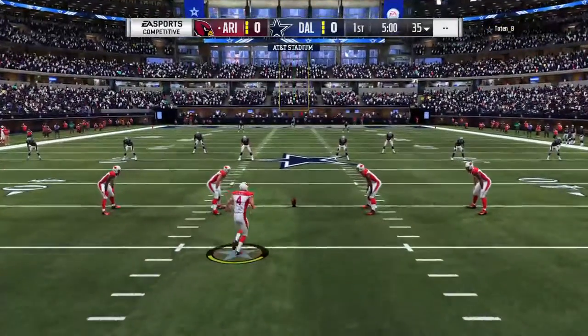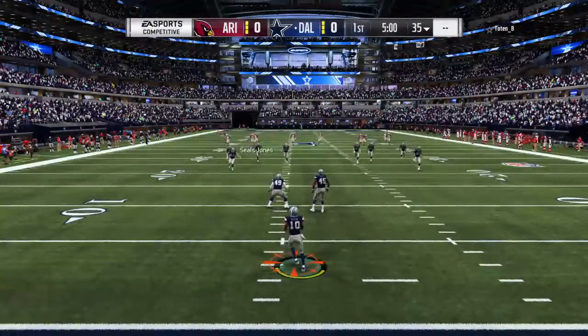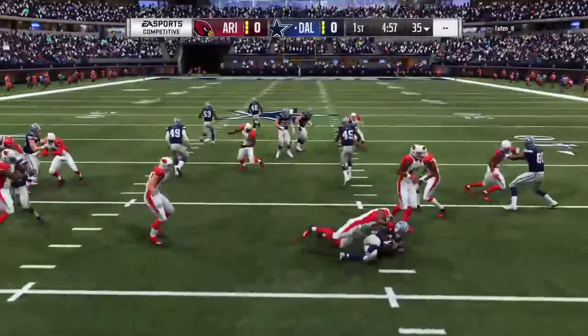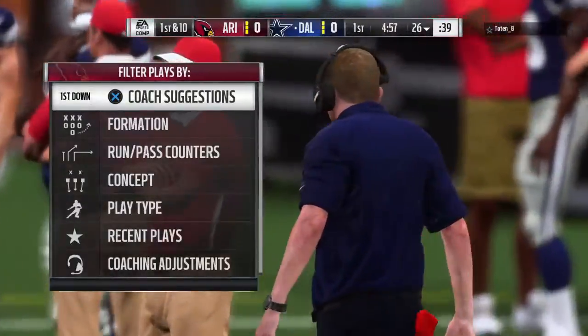Now the veteran kicker, Phil Dawson, ready to get us started. And we are underway from AT&T Stadium. This is taken at the 3. And he'll get it up to about the 26-yard line, just across the 25.